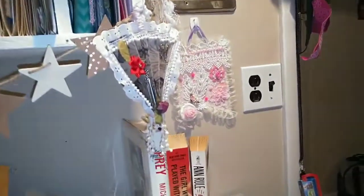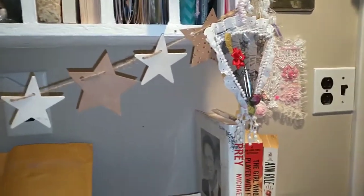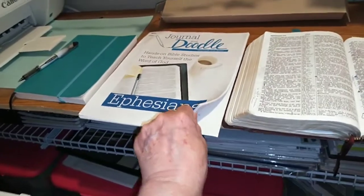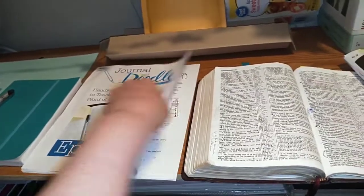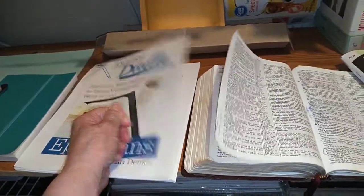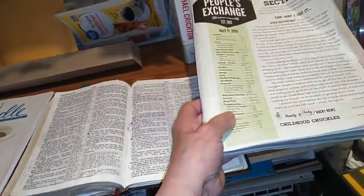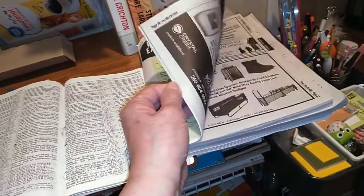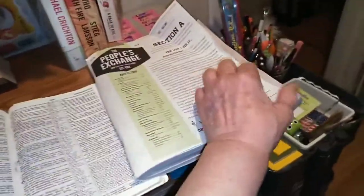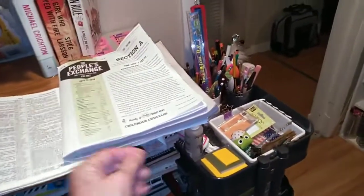I've been trying to get into Ephesians, which is what May is doing on her channel. I printed this off. It's a journal and doodle. It has stuff in it to help you with Bible study. So that's what I'm trying to do here. I picked up this from Shipshawana yesterday because I wanted to go through and see if there's anything in it I can use. If nothing else, I can tear the pages and use it in journals and stuff. So it was nice and thick, and I thought, why not?